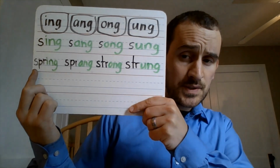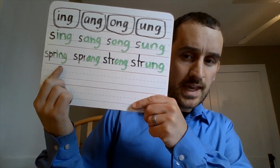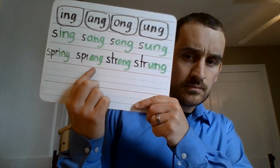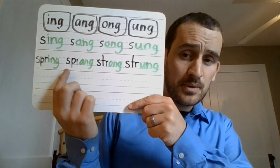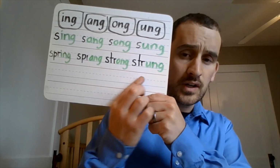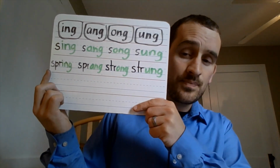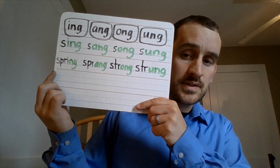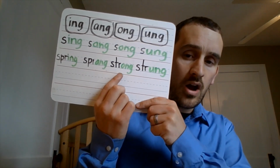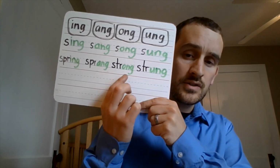Notice here it's got spr, spr, str, str. Don't get mixed up. You try. Spr, ing, spring. Spr, ong, sprong. Spring. Spr, ang, sprang. Str, ong, strong. And str, ung, strung. Notice that you can also sound out these words with the sound ng, n. Try this. Spr, n, spring. Spr, n, sprang. Str, n, strong. Str, n, strung.